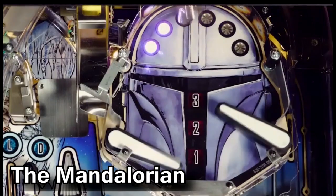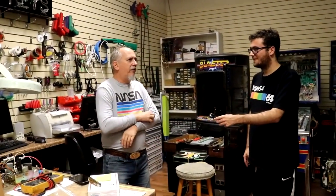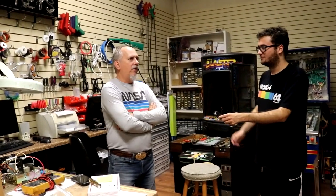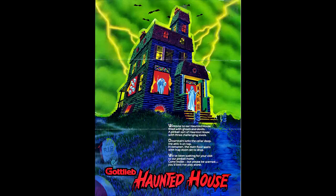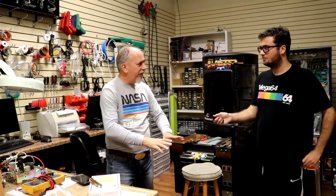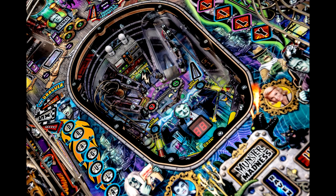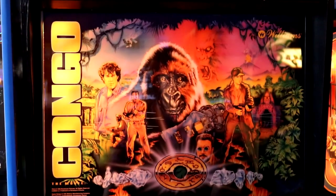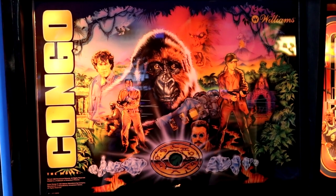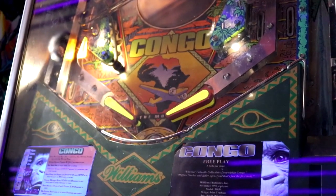Yes. And they had that in the Mandalorian and also in the Family Guy pinball machine. Yep. And that's actually been around for a while. Gottlieb did that early on in a pinball game called Haunted House. And they had a play field underneath that you went down underneath and played. In the modern game The Munsters, the new modern Munsters has a play field underneath the regular play field that you play. Congo here, I don't know where it is, maybe on the floor now because we're working. Yeah, it's got the gorilla in there that bangs the ball when you go down underneath and things. That's really cool. Congo, terrible movie, but the pinball's not bad.